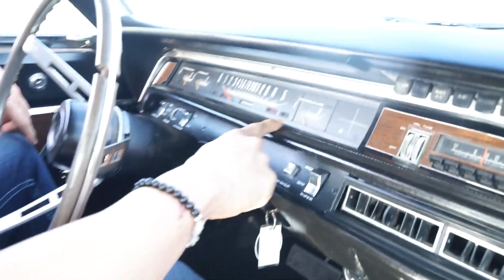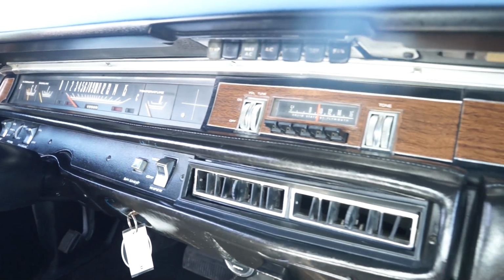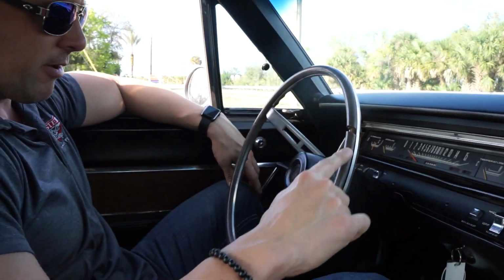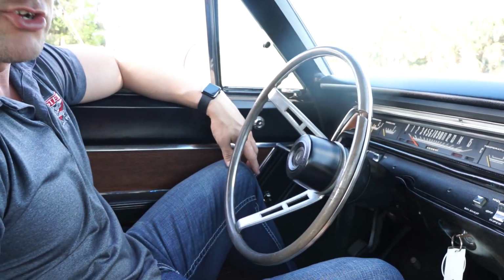Your glass there on your speedo and gauge package, that's all clear, it's not all cracked up. There are a few, this to me would be what I think is the original steering wheel. It has a crack in it right there and it's a little faded around there, but overall the interior of the car is in great condition.